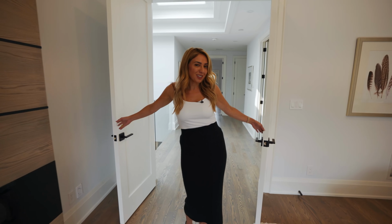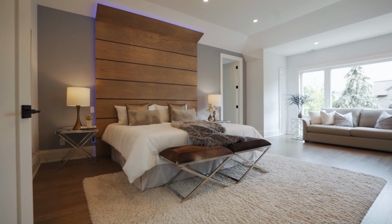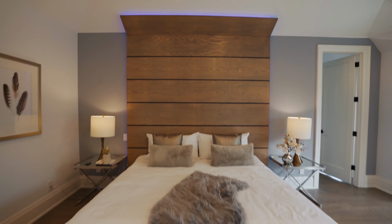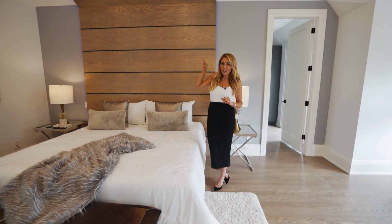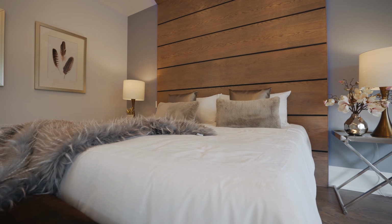Welcome to this luxury bedroom. Any bedroom that has two doors feels automatically luxury to me. So what do we have here? We have a beautiful feature wall done in the paneling, and again they've gone with the black powder coated finish going through, so it creates a lot of drama with the headboard. That allowed us to just set up a bed, and we don't need a headboard because we already have it in the feature wall.